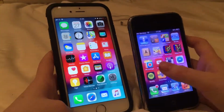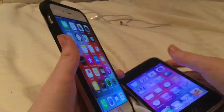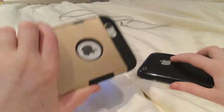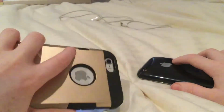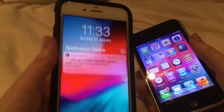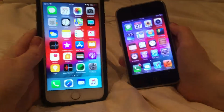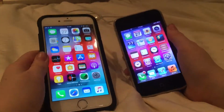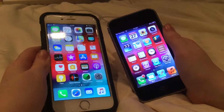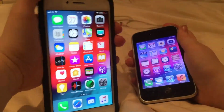So, that concludes the speed test between the iPhone 6S and the iPhone 3GS. And the iPhone 6S won, which is not really surprising. So, iOS 12 is said to speed up other devices. So, if you're on iOS 11, then you might want to download iOS 12 because it's said to make your device faster.